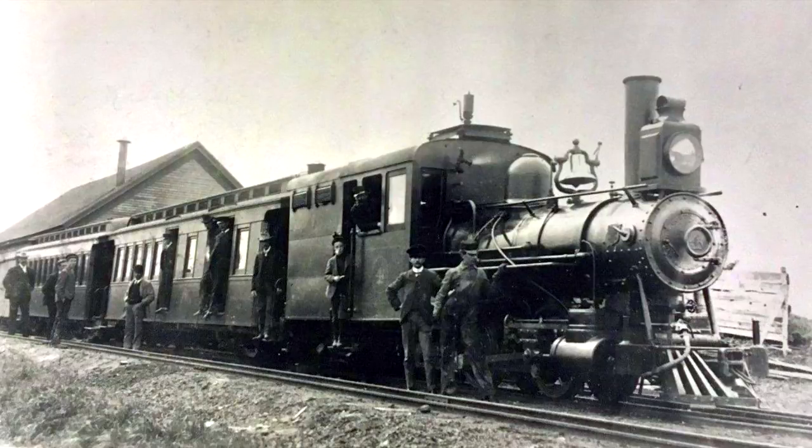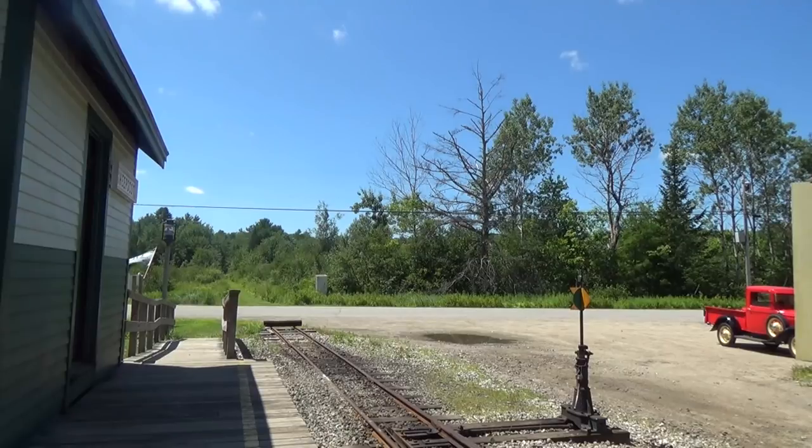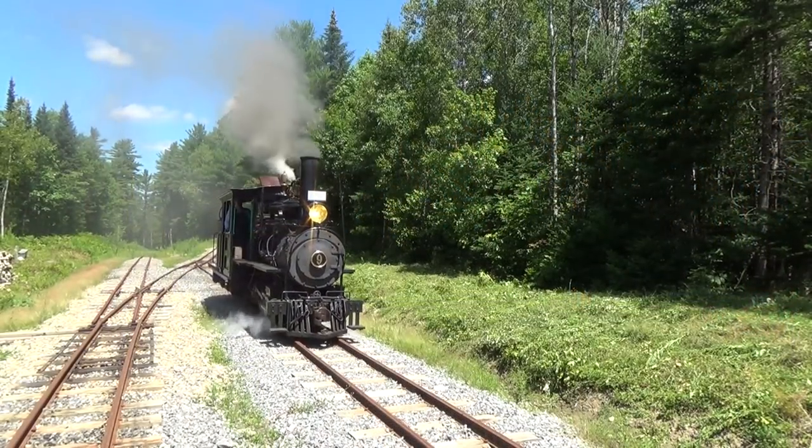Compared to the old Sandy River line, the WW&F was the second largest of the main two-footers at roughly 33 miles of track. So far, the group has relaid 2.5 miles worth between Alna and Top of the Mountain, with plans to extend by another mile northward.